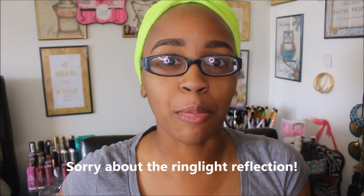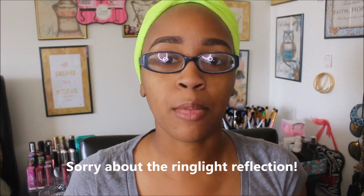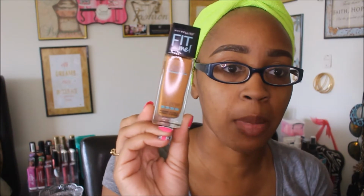So I think I remember what products I use, but there are some new products that I'm going to be using today that I wanted to show you guys. I am going to be using the NYX Studio Photogenic Concealer, and I have heard a lot of great things about this Maybelline Fit Me. This is matte and poreless. This is the color 340 in Cappuccino. I've been pretty good at matching myself lately, so hoping that this matches me.